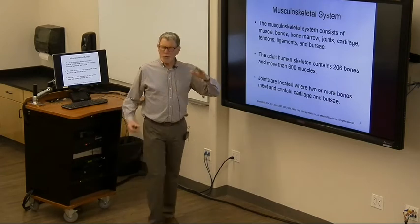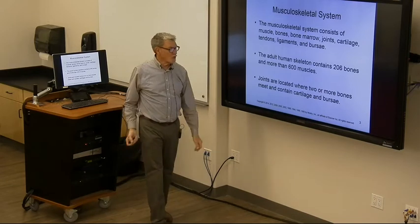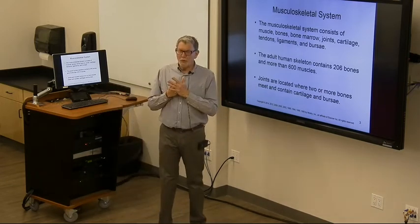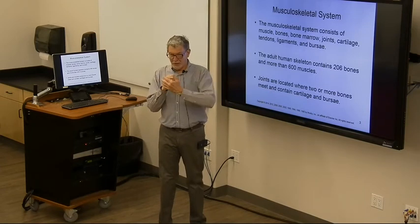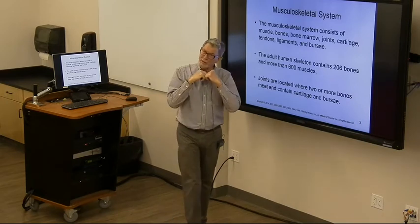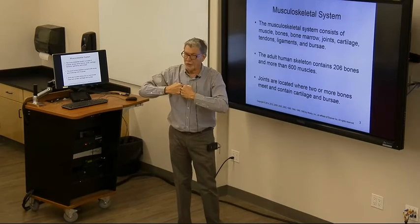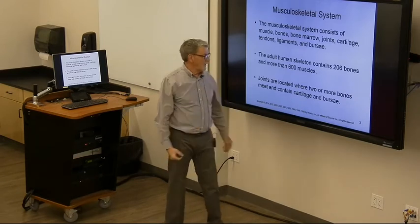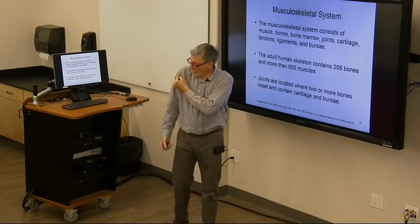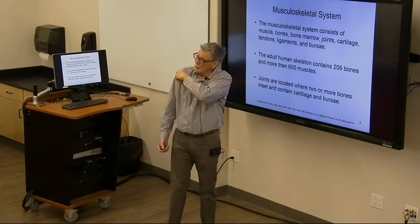A joint is where two bones articulate. That means they move against each other or touch each other. Generally speaking, there's cartilage where those bones are. If it's a movable joint, you have articular cartilage on the ends to give them lubrication and some cushioning. If they're a tight, immovable joint, they're usually held together by a fibrocartilage of some kind. The bursa is a bag of fluid that goes over an articular surface to keep a tendon from rubbing against it too much.